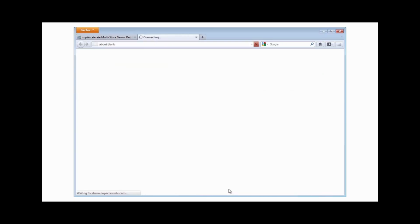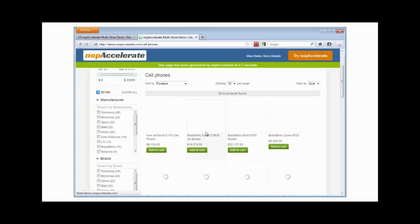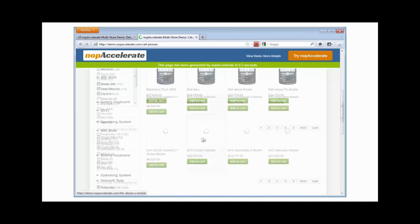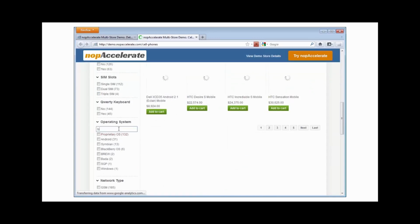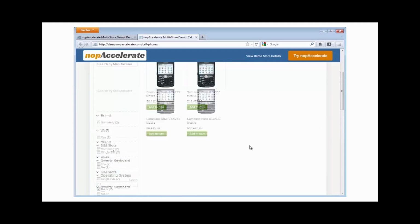Let's go to the page that has many filters, cell phones. You can see many filters available here by brand, product, features, etc. With a search interface where there are many options, clicking on which refines the products list instantly using Ajax.